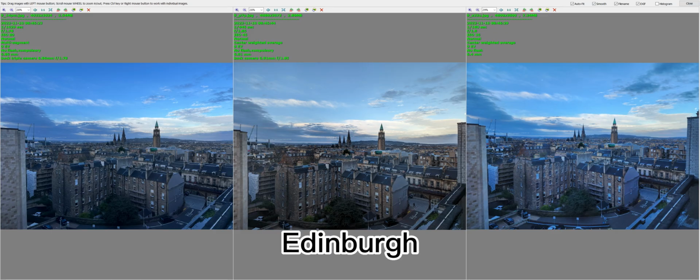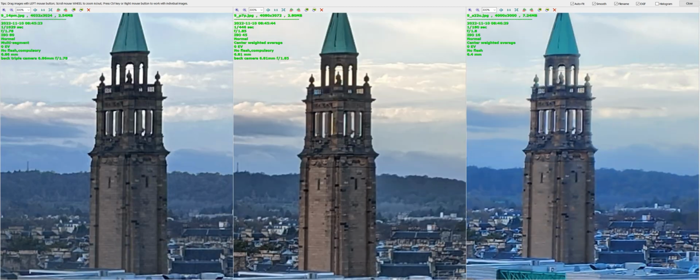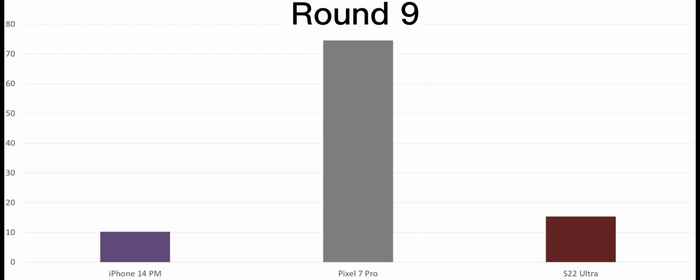Our next set of comparison is again a test for the color and white balance, and I think here the Pixel 7 Pro is really doing well. The buildings are having a very pleasant color, whereas in the iPhone and Samsung shots, they have a very apparent bluish hue. And then for detail preservation, it seems that Samsung is still slightly behind. And here the Pixel 7 Pro again got the most number of votes.